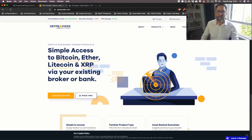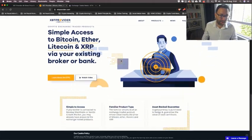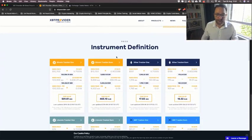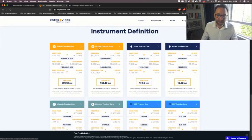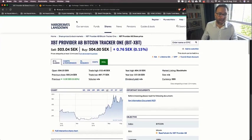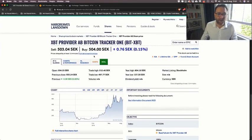So you can go to the website and check out all about it from the CoinShares company, and learn about ETPs as well, what it's all about. And as I said, you've got a Bitcoin tracker, an Ethereum tracker, a Litecoin tracker, and an XRP tracker. However, with Hargreaves Lansdown, we can only buy two of them: the Ethereum one and the Bitcoin one at the moment. And this might change in the future, so you might be able to get another one as well, and possibly a safer one.